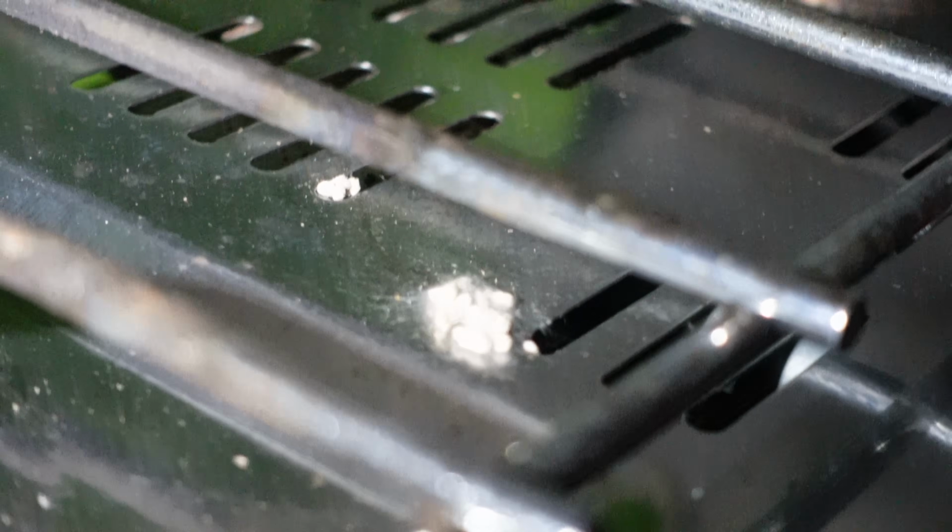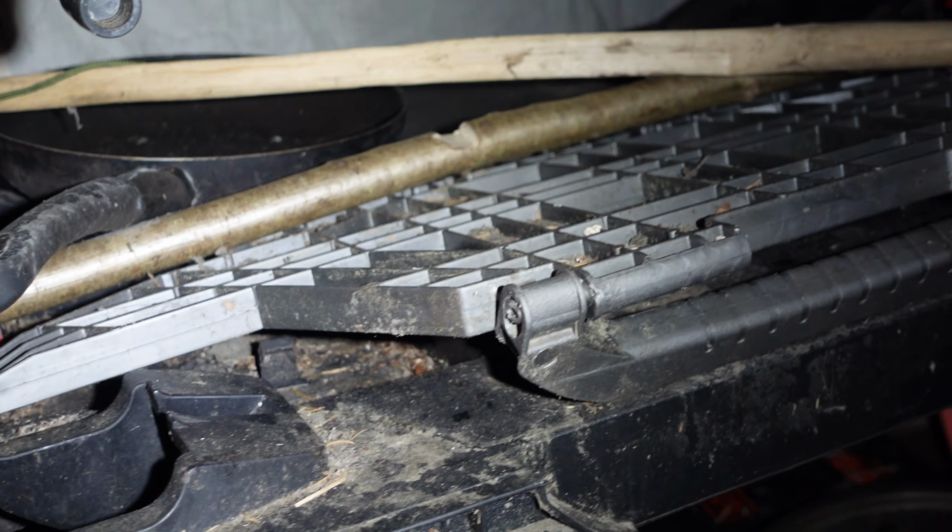It seems like the mice have got into places and eaten my clothes and bits of kit, which is really annoying. The mice have just got everywhere and chewed things up.